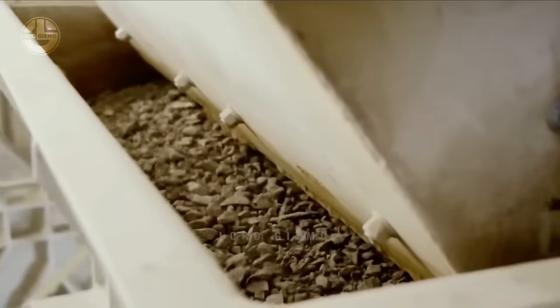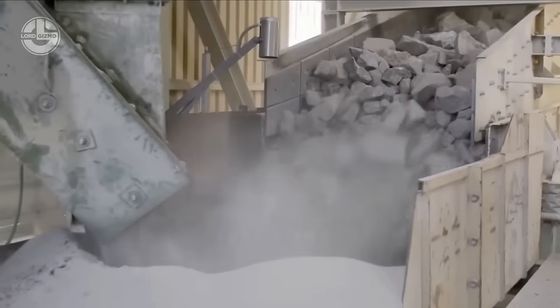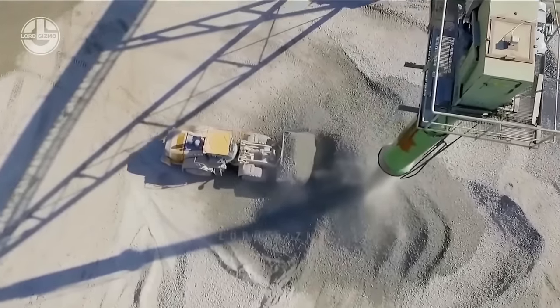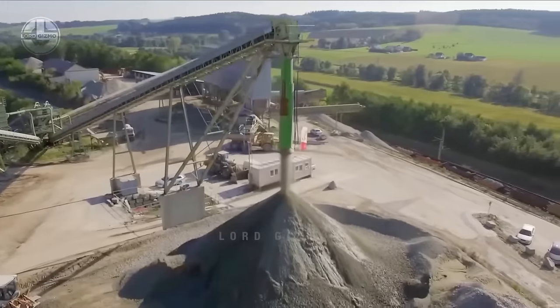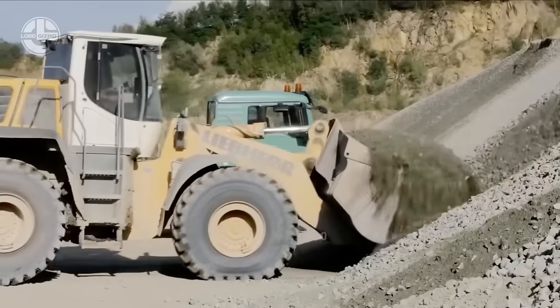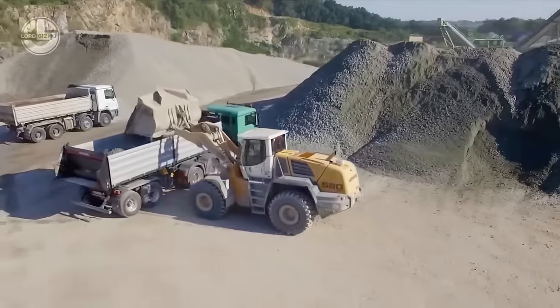The rocks can be moved to the next facility for additional processing once they have been crushed to the appropriate size. There are two methods to go about this. Some businesses still employ the antiquated technique of using an excavator or front-end loader to gather the crushed rocks and then loading them into trucks. Although it can be labor-intensive and dusty, this is a reasonably easy and affordable way.